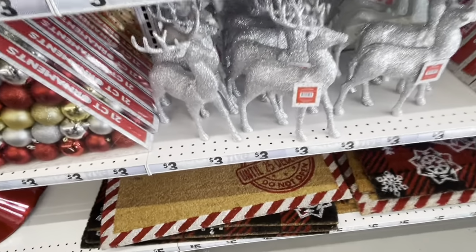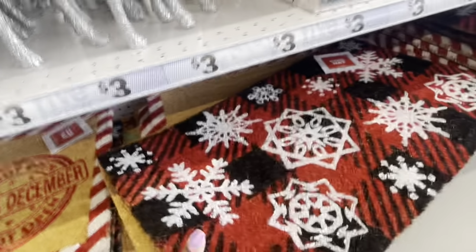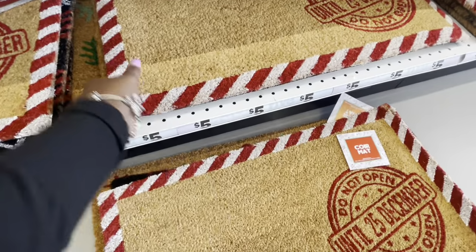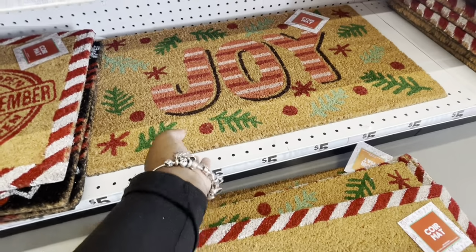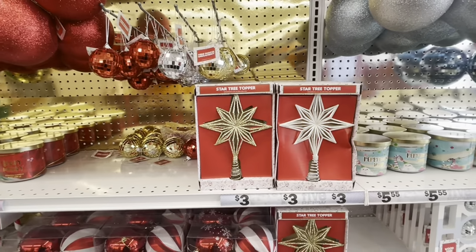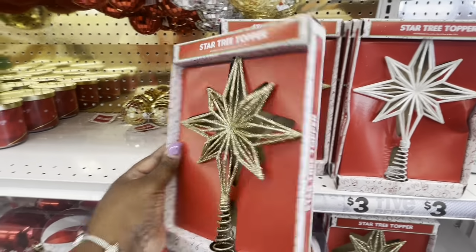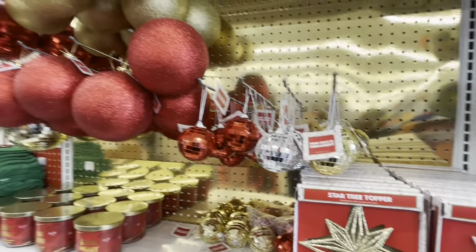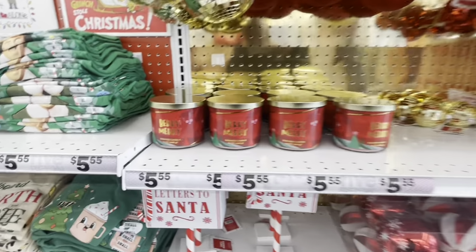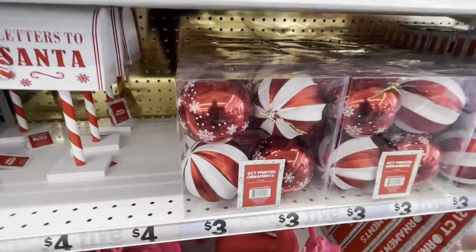All right, and I was showing you guys this, the mat at the bottom of this. Okay, so let's see. So there's that one. Here's this one. And then here's the last one. It says joy. And they do have the star tree toppers. These are $3. And then they just have the disco balls in the red and silver. Then they are again in the red and gold. And they have the Berry Mary scented candle. And then some more ornaments.